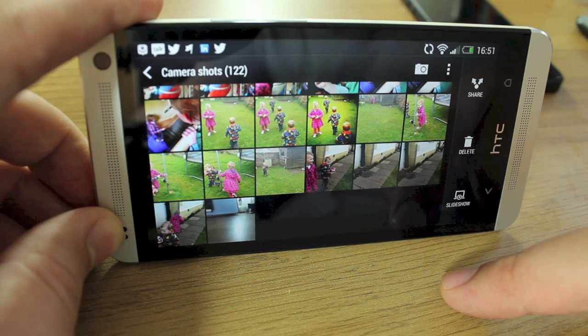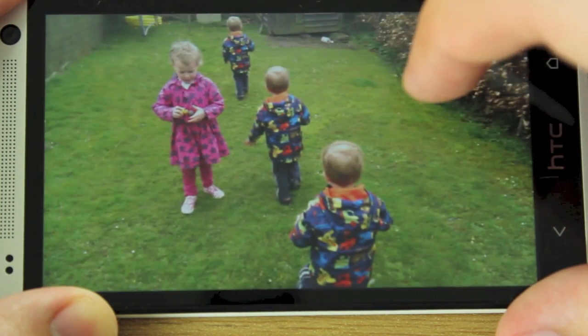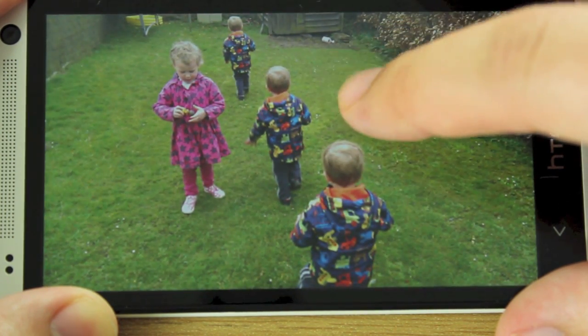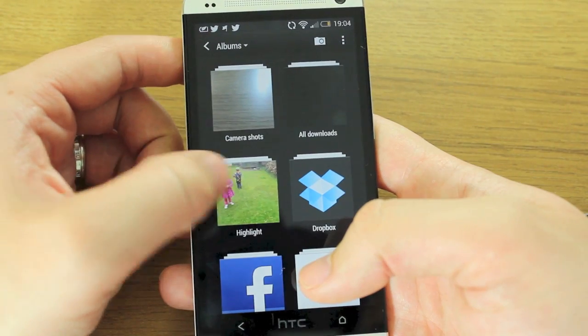Now I've noticed in day-to-day shots in daylight it does produce good results, and with some extra features in there like Zoe's sequence shot and HDR video filming at 1080p resolution, it does offer a lot on the HTC One. And obviously at night time as well you'll find that the HTC One will give you better results in low light.